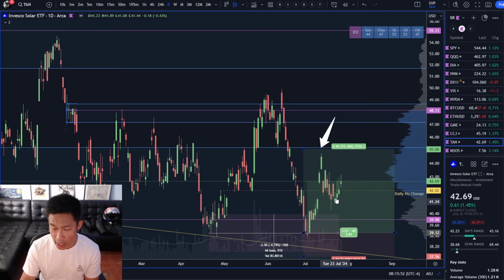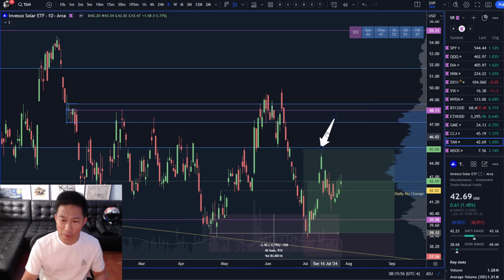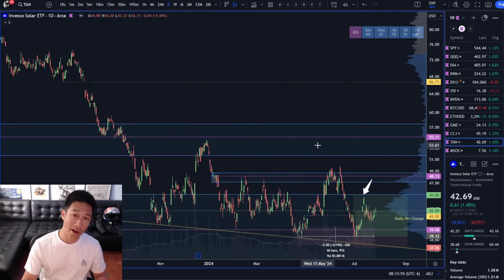So daily higher low and higher high, but I would be very skeptical of this higher low and higher high really being that meaningful, because again, you're just chopping around right now. So that's pretty much it.